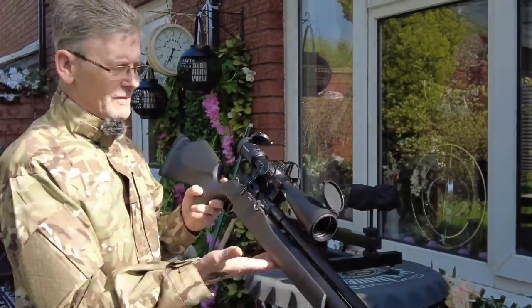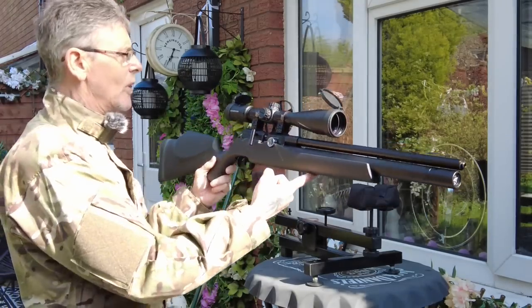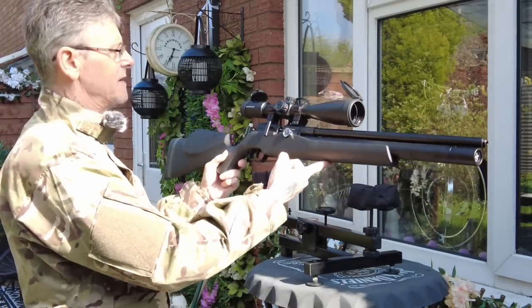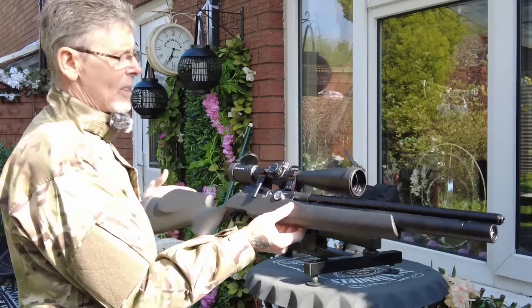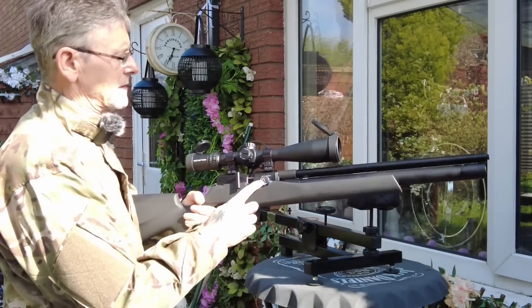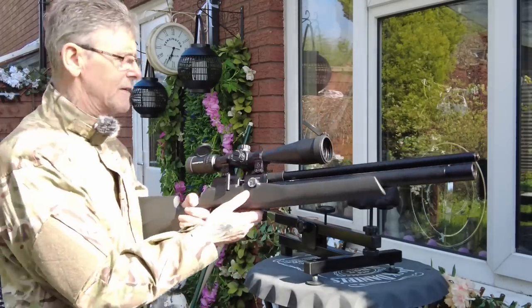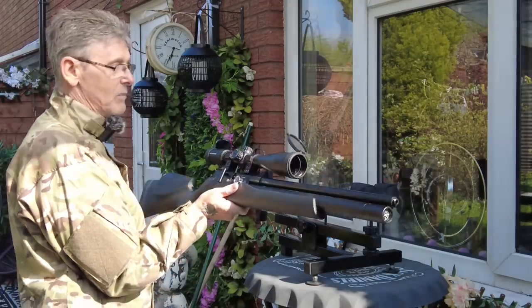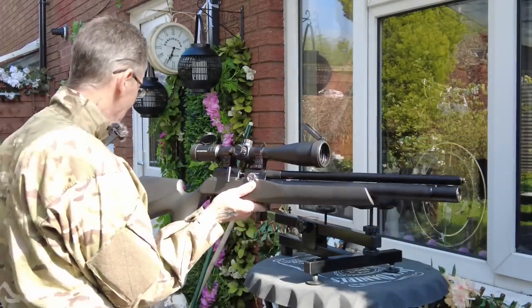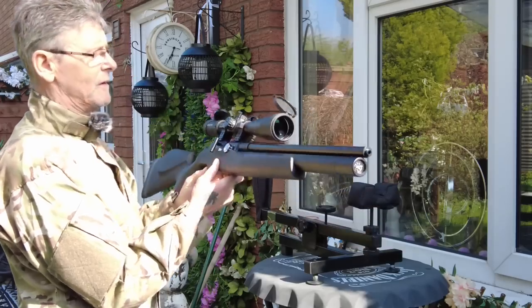Getting back to the gun, it's quite light. I'll have to put the figures up. I can't remember off the top of my head what it weighs, but it's very, very light for what it is. That's not the manometer. That's the gauge for the regulator pressure. It's got an AMP regulator. I believe it's developed by FX, their own regulator, and it stands for Adjustable Match Precision.